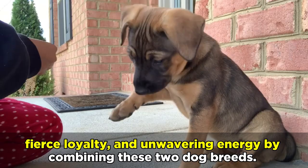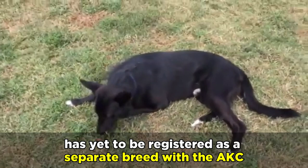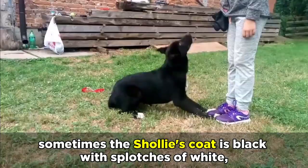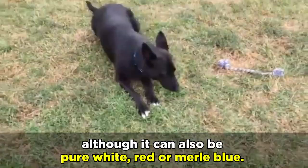Despite this, the GSD Collie mix, also known as a Shollie, has yet to be registered as a separate breed of the AKC, although some dog clubs do recognize this designer dog. While in many cases the coat of the Shollie may be tan, similar to a German Shepherd, sometimes the Shollie's coat is black with splotches of white, although it can also be pure white, red, or merely blue.